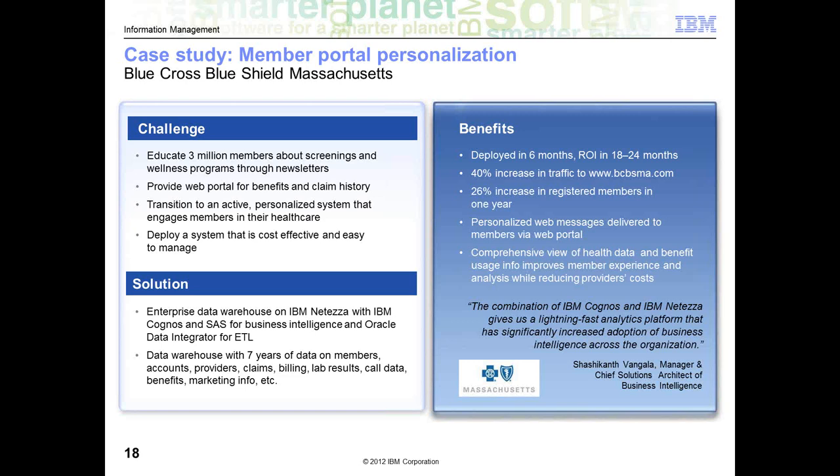And you can see here from the benefits what kind of impact this system had. 40% increase in the traffic to their website, an increase in their registered members already in the first year, a personalized web portal, which is what they were trying to get, and also providing a comprehensive view of health data and benefit usage, both to them and to their members, that enhances the member experience and helps them understand the costs that are involved. And you can see here the chief architect talking about the combination of Cognos and Netezza, giving them the lightning-fast analytics that helps them adopt business intelligence across their organization.